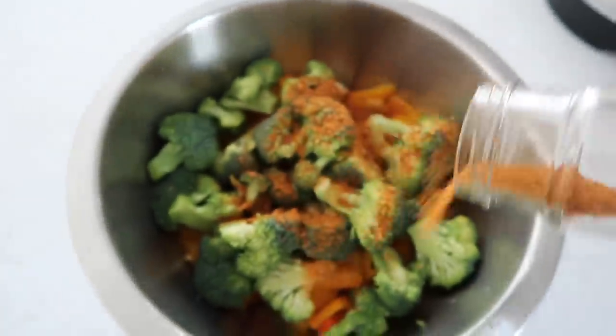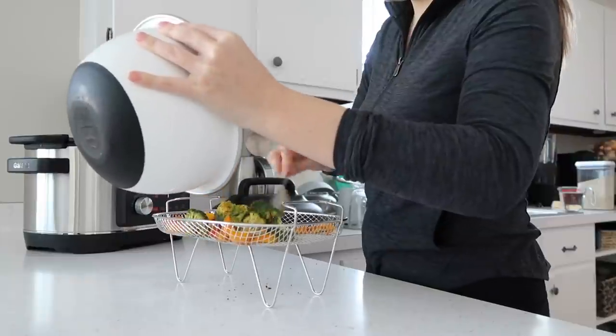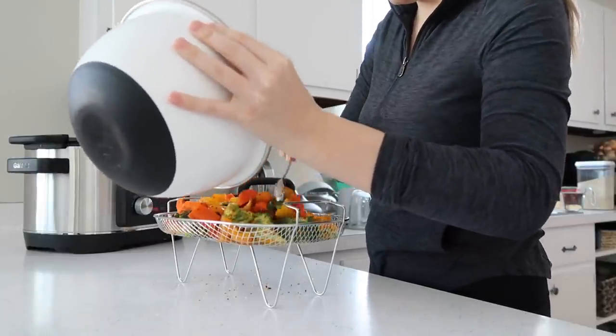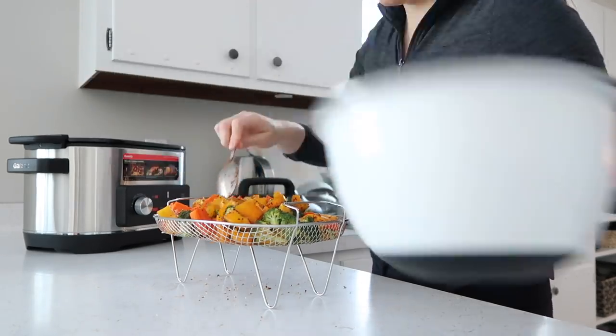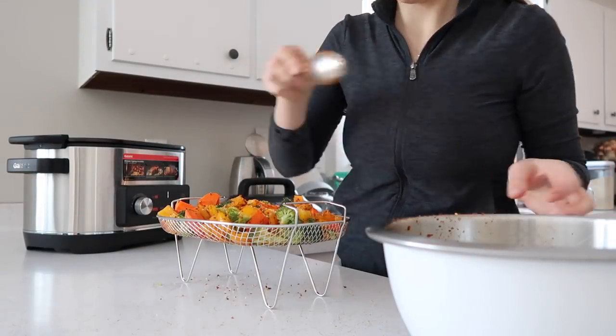Season my vegetables, give them a good mix, and put them into the air fryer. Using that air fry basket, I'm going to place all my veggies, cover them with the air fry lid, and select the air fry option. You also have the option to adjust the time and the temperature to your liking.